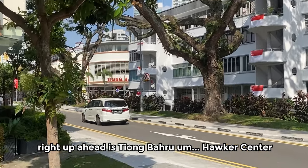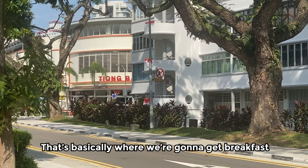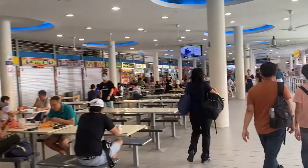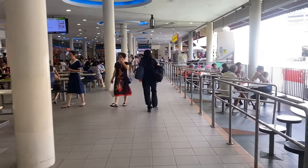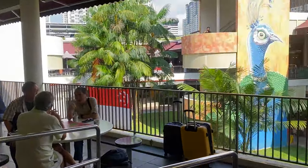Right up ahead is Tiong Bahru Hawker Center. That's basically where we're gonna get breakfast. So, fun. Whoa, check it out. Even Anthony Bourdain actually went here for food, so that's cool.